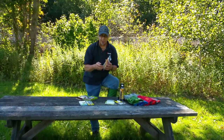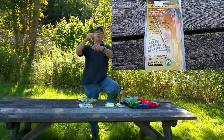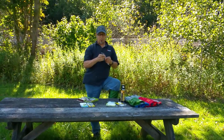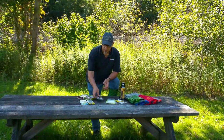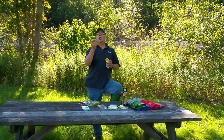It's called Tick Ease, and it has a little forked device on one end to pull the tick out. It also has a pair of tweezers on the other end, good for thorns and things as well. Really well built, stainless steel, and a very nice item that we carry here at Lion Country as well. Our friend Jack really likes this product, and Buck likes it as well.